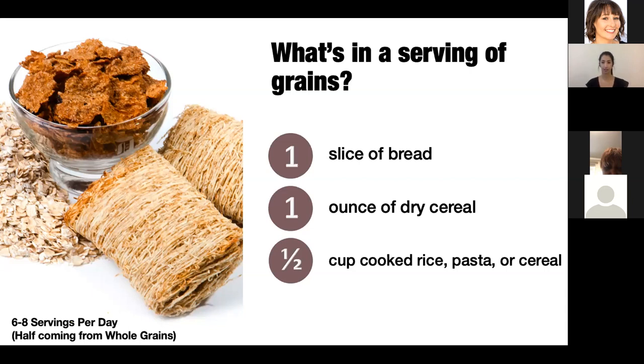And the grains are going to provide fiber, which lowers your blood pressure. And in a serving of grains, you can get 1 slice of bread, an ounce of dry cereal, or half a cup of cooked rice, pasta, or cereal.